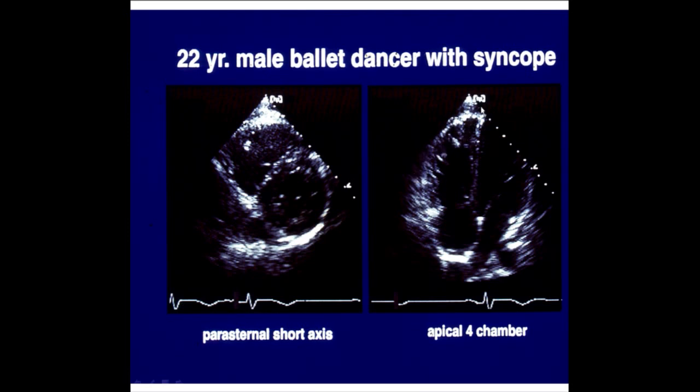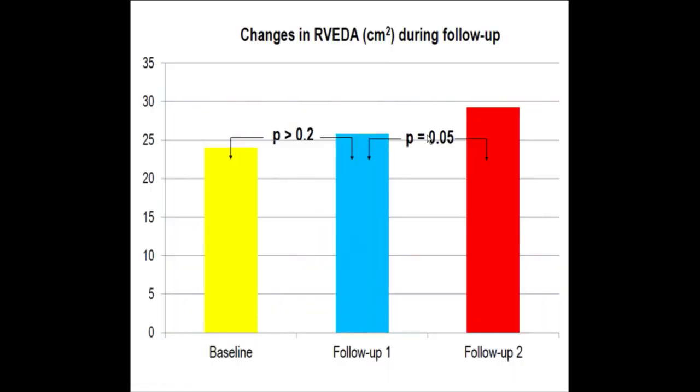Now, obviously, this is a more advanced disease. In this patient, the RV is enlarged. It forms the apex of the right ventricle, and you can see these saccular aneurysms. This is pathognomonic of this particular disease.